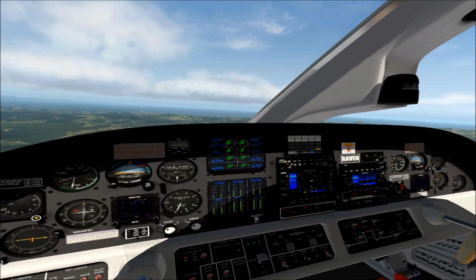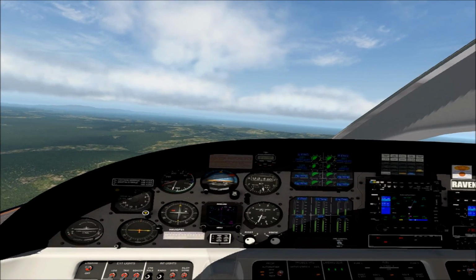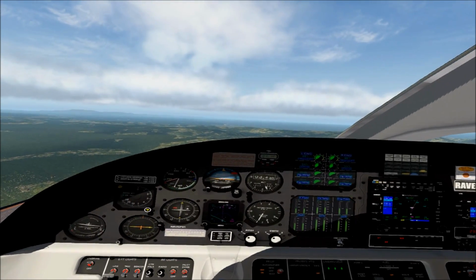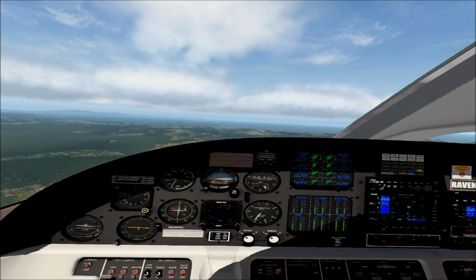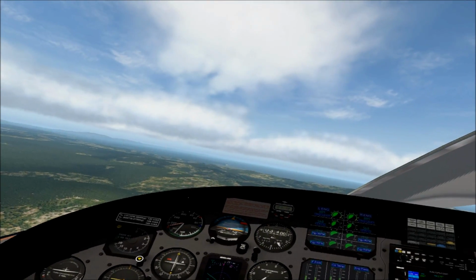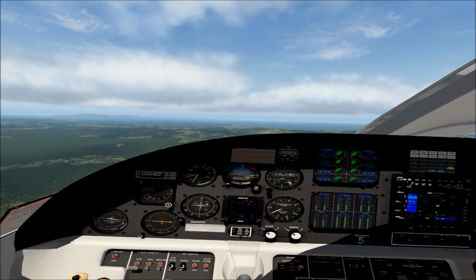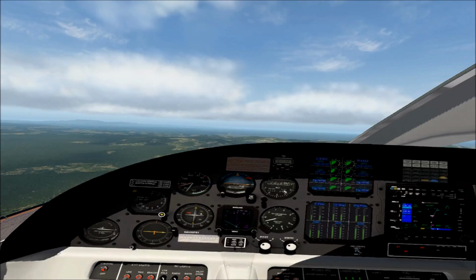Alright, and let me just make sure everything is looking good engine-wise. Yeah, looking fine. Whoa, you see that? Well, I feel it, but I'm inside the Oculus Rift. We just hit a thermal there, so one of our wings just went up. Alright, we can compensate for that, though.